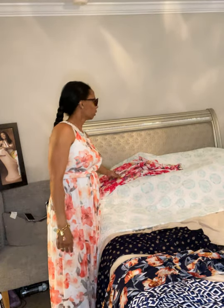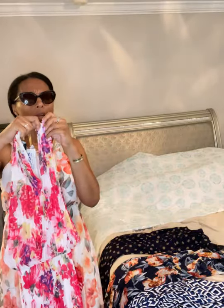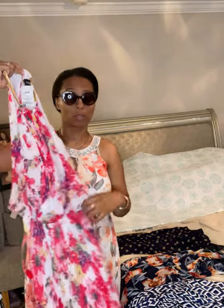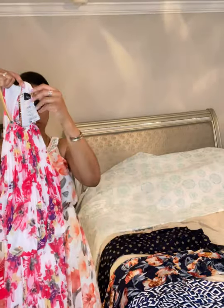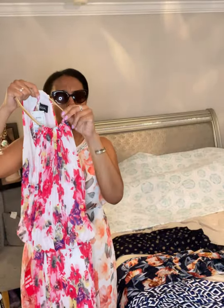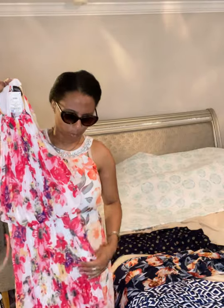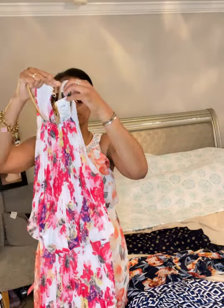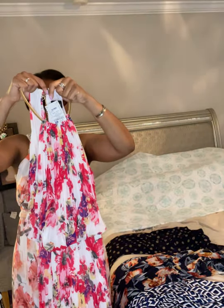It'll be super cute. Okay, guys, the next dress that I'm going to show you, remember, this is still our Ross Dress for Less try-on haul here. Okay, so here's the next dress. This dress is by MSK. It's originally $80. It was $39.99 in Ross. Okay, it has the gold neckline here, the gold hardware, these beautiful flowers in this dress. Gorgeous. This one definitely hits the floor.